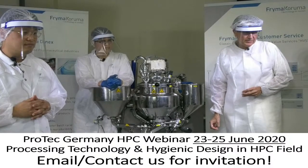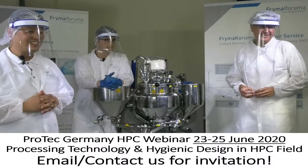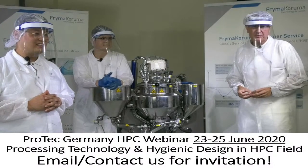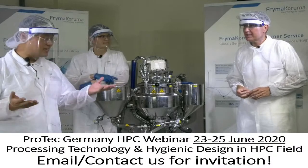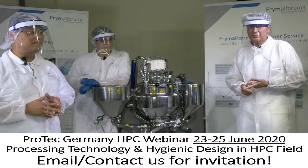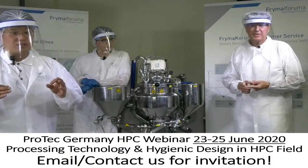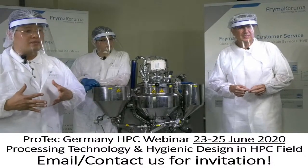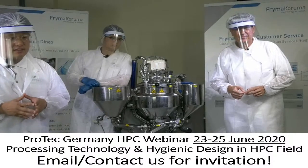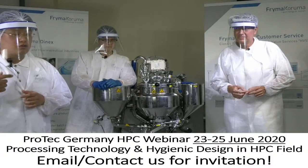What is the main difference between normal toothpaste and children's toothpaste? Thank you, Raju. The main difference, as I told you at the start, is that we have less, or zero, fluoride inside, because this is something you don't need at this stage. Also the abrasive material: here we don't use silica. We rather use calcium carbonate, which is a mild abrasive material for children's toothpaste.